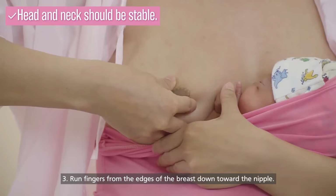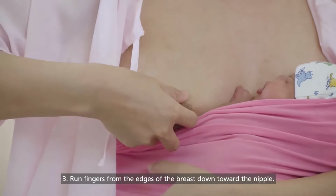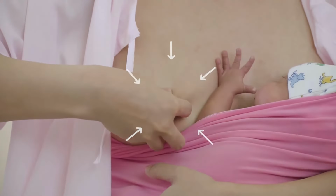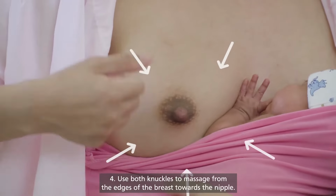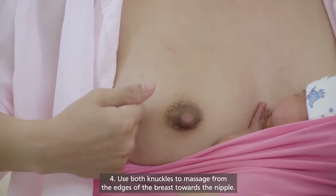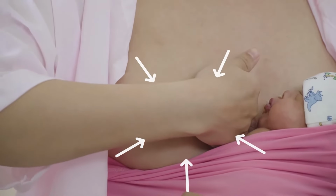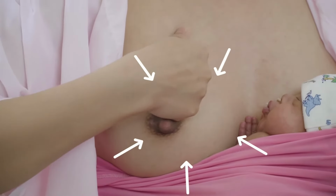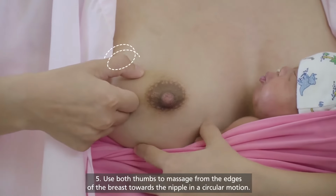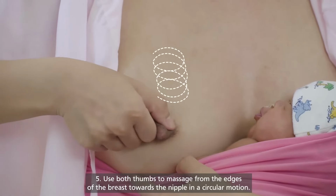3. Run fingers from the edges of the breast down toward the nipple. 4. Use both knuckles to massage from the edges of the breast towards the nipple. 5. Use both thumbs to massage from the edges of the breast towards the nipple in a circular motion.